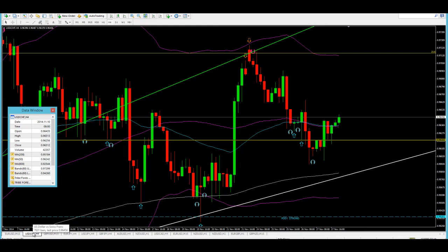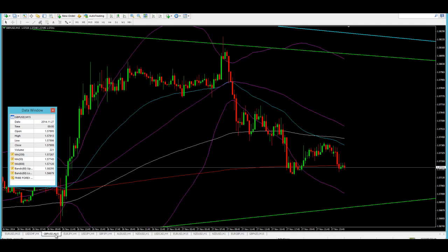On the dollar Swiss, probably more what we consider to be a trade that looks very good for us. We're going to get into a buy at 0.9585. We're going to look for a buy on the dollar Swiss. And the pound dollar, I'm actually going to look for a sell.